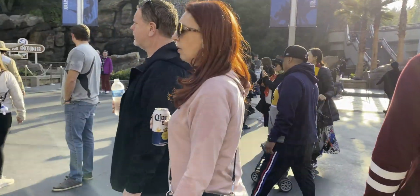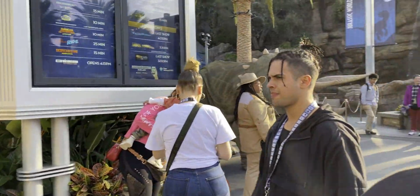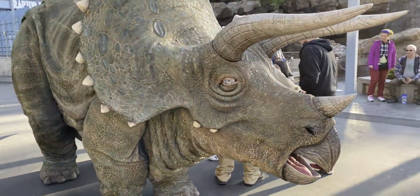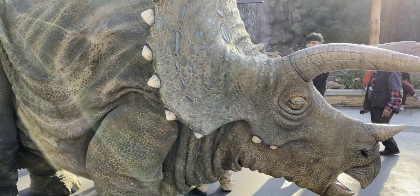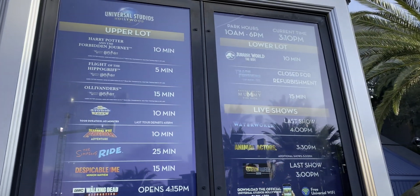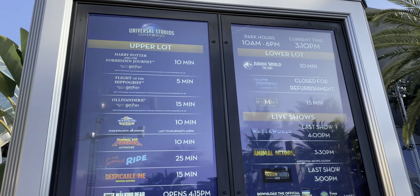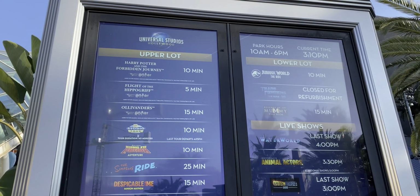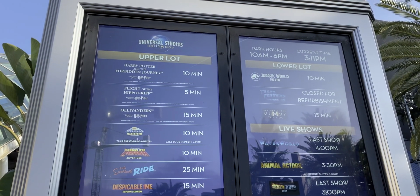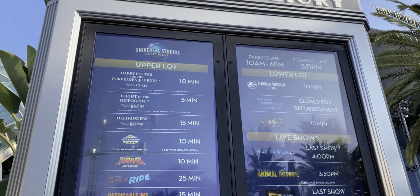Whoa, look who is out right now. It is the dinosaur, I'm forgetting his or her name. There's another check on wait times past 3 p.m. Simpsons ride is at 25 minutes. Everything else is 15 minutes or less. Somehow, Harry Potter and the Forbidden Journey is a shorter wait right now than Despicable Me, Minion Mayhem, than Ollivanders, than Revenge of the Mummy.